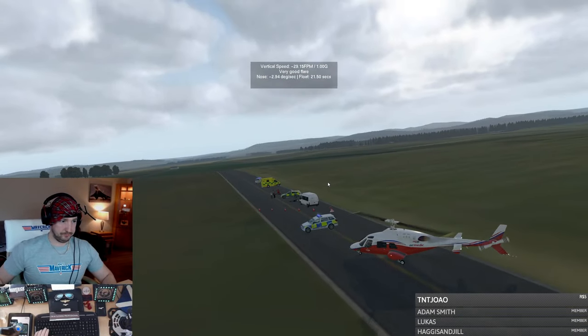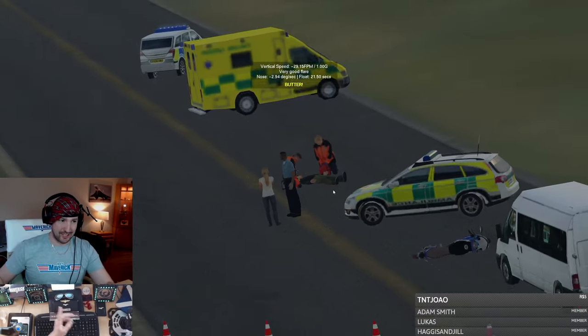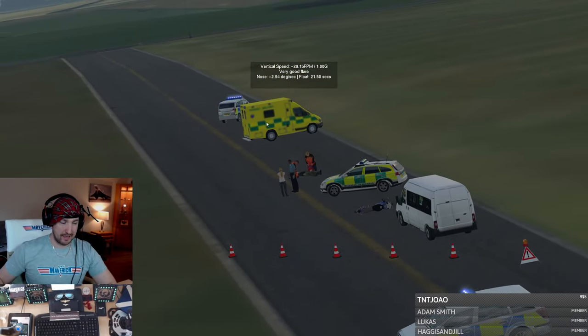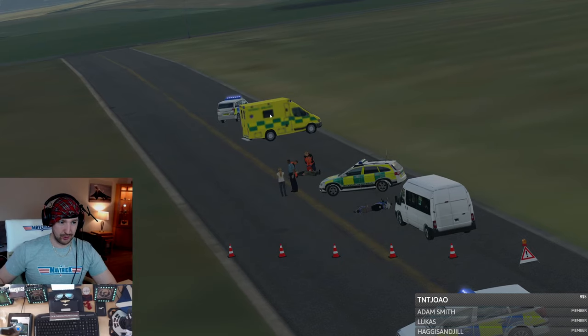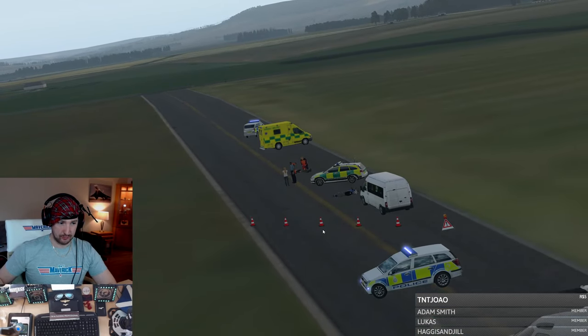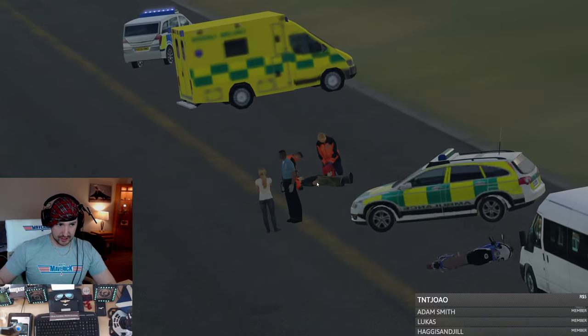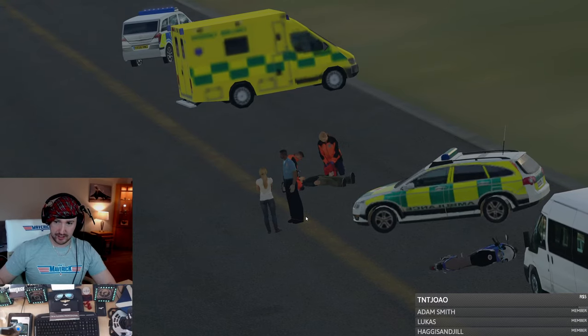Touching down. I should be able to see the casualty lying on the ground. I made all this, guys. I done all this. Shout out to my man, Cutlass, who skinned the ambulances for me. Shout out to my man, Chimera, who helped with the ambulance cars. But we should see this guy despawn on the ground once he gets in the helicopter.